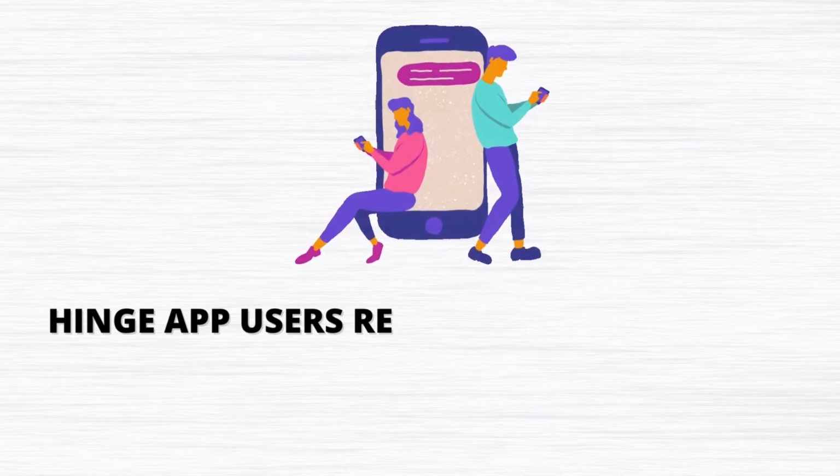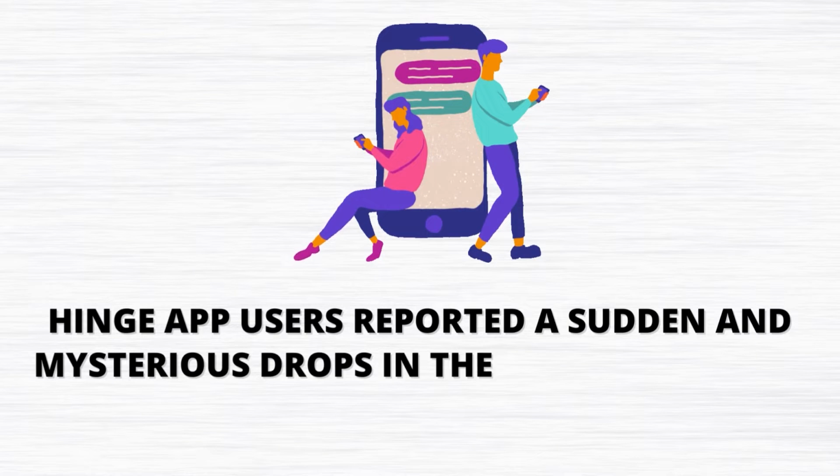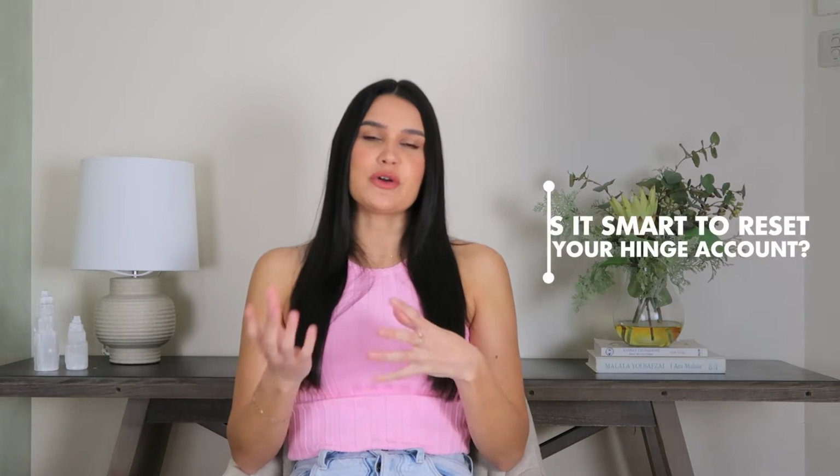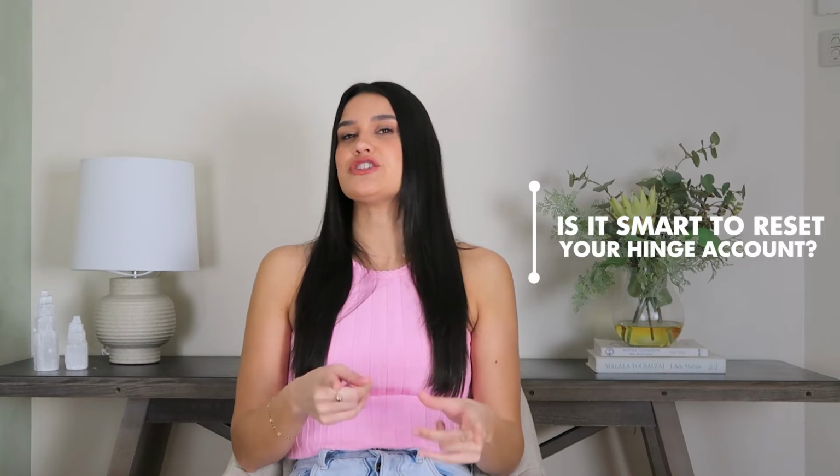First of all, if you've upgraded to Hinge's preferred membership, I'm pretty sure they can't shadow ban you. That would be a serious misselling of the product and you'd have some legal recourse. But do Hinge really shadow ban users at all? There are a lot of reports from Hinge app users of sudden and mysterious drops in their interactions, leading to suspicion and paranoia. Now, is it smart to reset your Hinge account if you think you've been shadow banned?